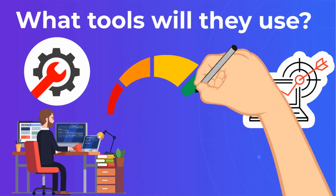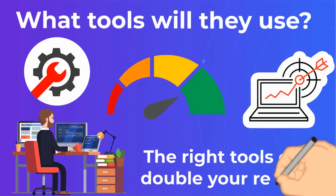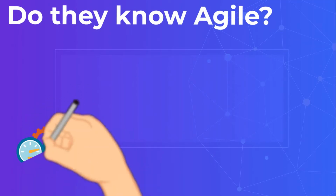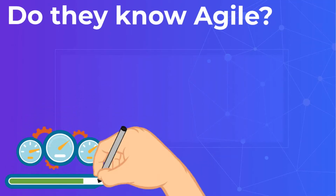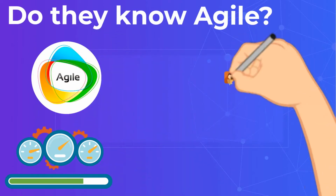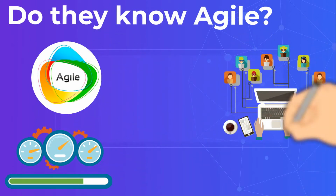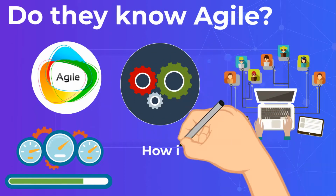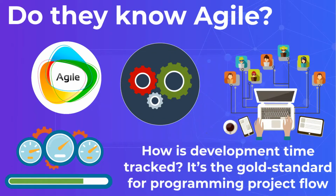So take a moment to consider exactly how you expect to manage offshore developers. Do they know Agile? Agile methodology covers the project process. It's the gold standard for programming project flow. While most offshore developers will be well versed in its workflows, you should always specify how Agile development will play out in your organization. Align your processes and you'll find managing offshore teams can double your productivity.